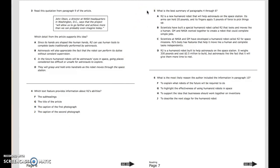5. What is the best summary of paragraph 4 through 6? A. R2 is a new humanoid robot that will help astronauts on the space station. Its arms can hold 20 pounds and its fingers apply 15 pounds of force to pick things up. B. Scientists have built a special humanoid robot called R2 that looks and moves like a human. GM and NASA worked together to create a robot that would complete simple jobs.